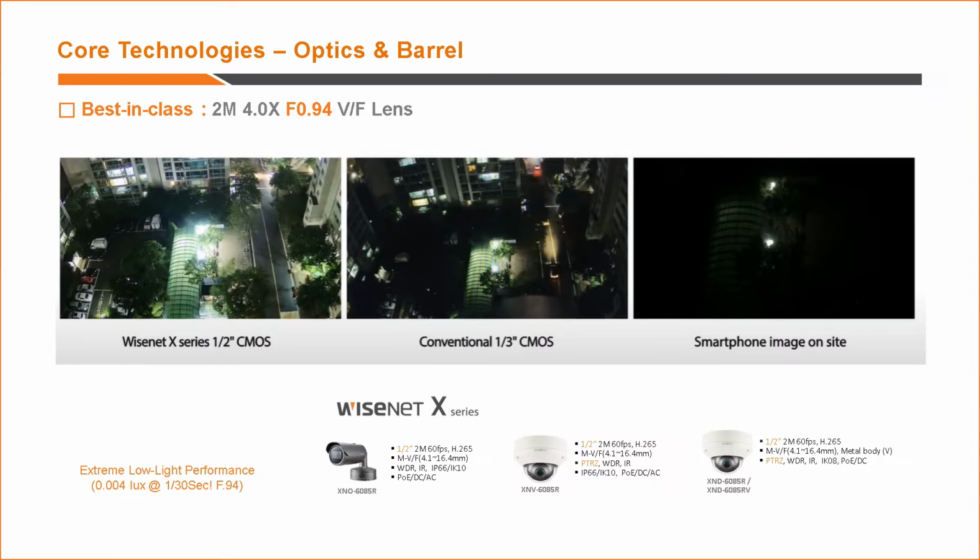Extra low light. Now there are projects where your typical camera might look like the center picture, conventional 1 by 3 inch CMOS. The typical camera might look like the center picture. It's too dark, right? And you want more visibility, more color in the scene and so on. There are cameras called extra low light cameras, very sensitive to low light. There are cameras for that, so that can be used.